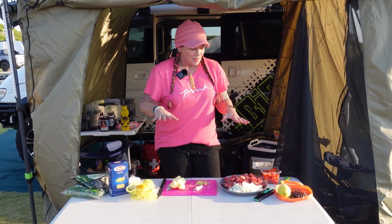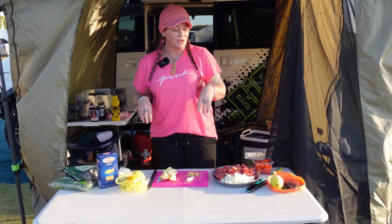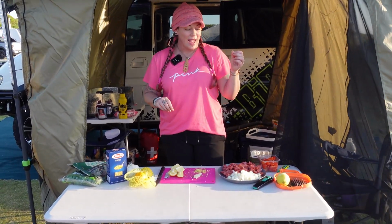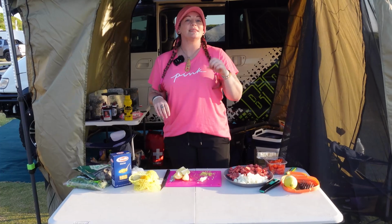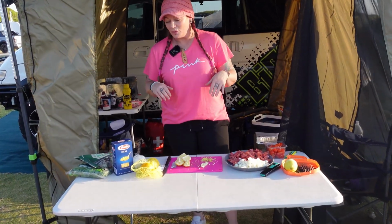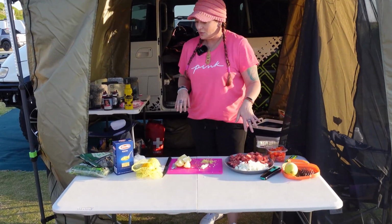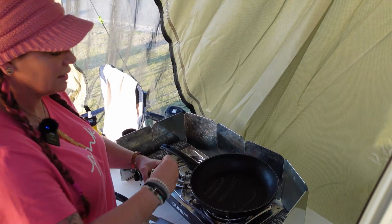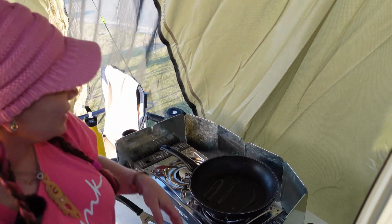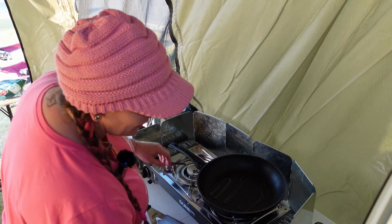So I feel like I've got everything ready. In the original recipe, you can add thyme, rosemary, and a pinch of chili flakes. That's actually really good, but we didn't get any today. So there are other little bits and pieces you can add to it. But I think we're ready to put the first bit on. So as I said before, I have cooked this on a Trangia before and it's absolutely doable. And that's the beauty of it being a one pan recipe.